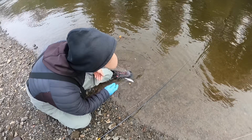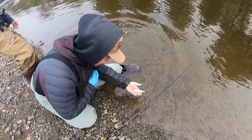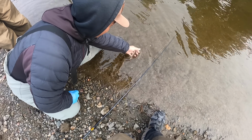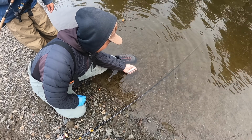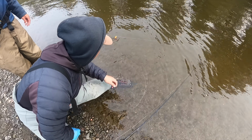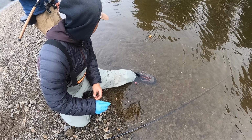And so you just got the smallest steelhead in the world. It's a little trout. Wow. Oh no, it popped off. Oh, there you go. All right, live free. Yeah, it's a wild one. Come on, buddy, go. Go, go, go, go. I can't believe you got him.